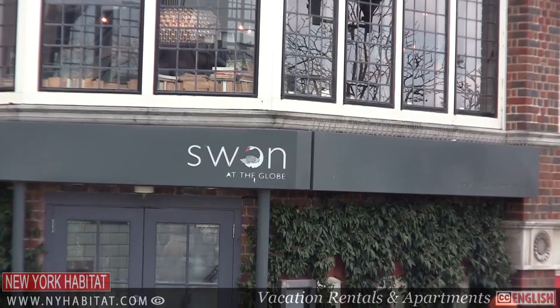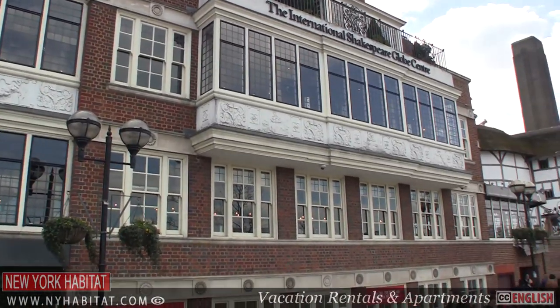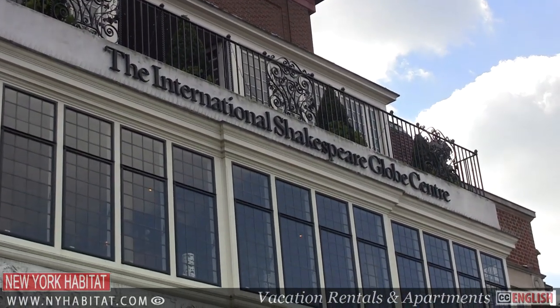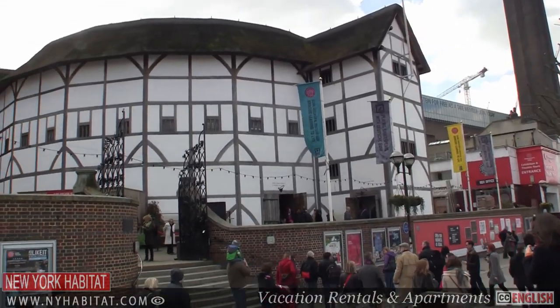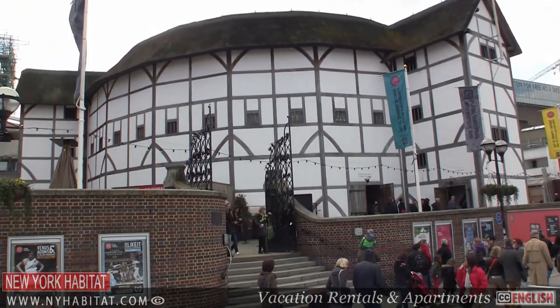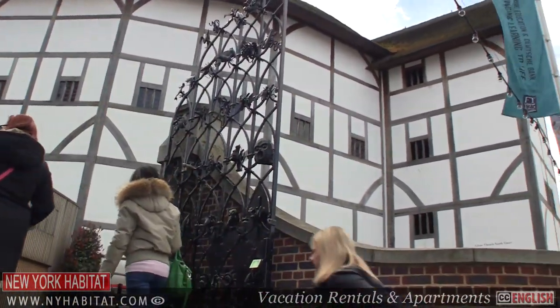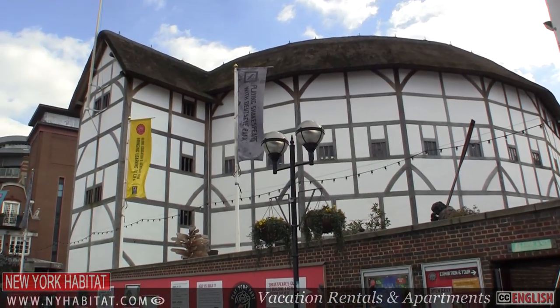Once a thriving theater land in Tudor times, playhouses drew large crowds to see plays by some of the greatest playwrights ever, before they were closed down in 1642. Be sure to check out Shakespeare's Globe Theater. This is a modern reconstruction of the original theater, which was built in 1599. Shakespeare's Globe is now a major tourist attraction, with plays being shown almost daily.